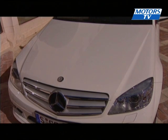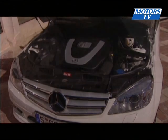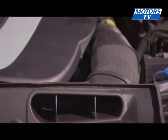We also went for the largest engine currently available, the 272 brake horsepower V6. In all, the C-Class will have 5 petrol and 3 diesel motors to choose from.